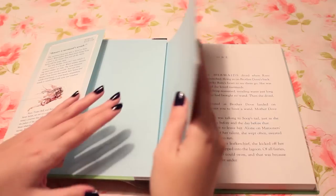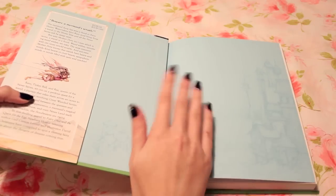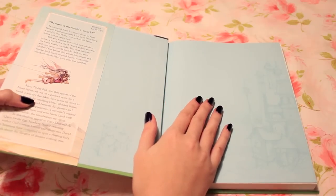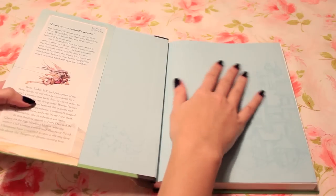Now, I'm going to read you just the synopsis of this book before we get too deep into it. You can tell I'm excited to look at this one because this one is a lot more about the mermaids.